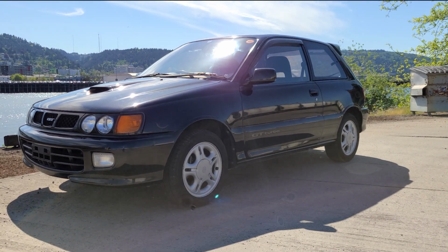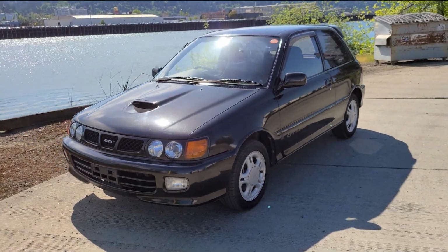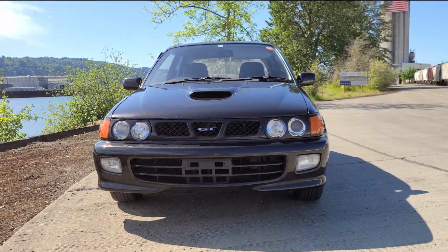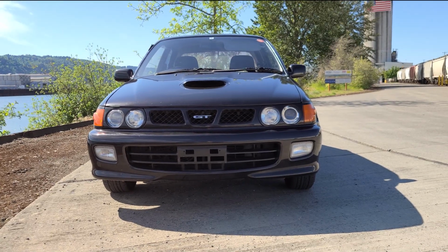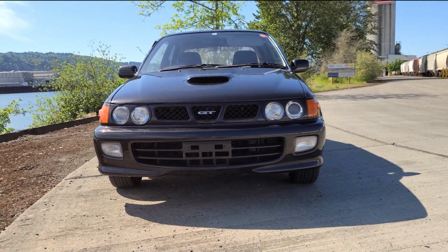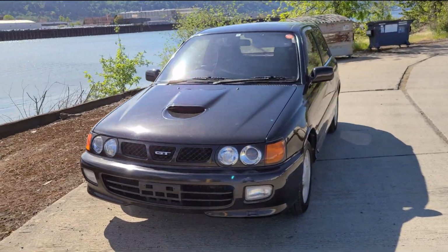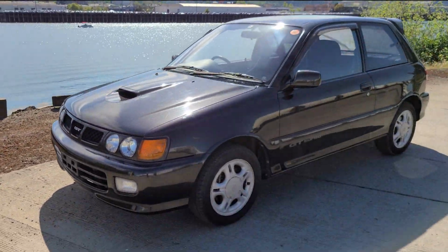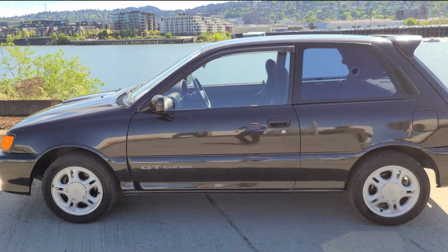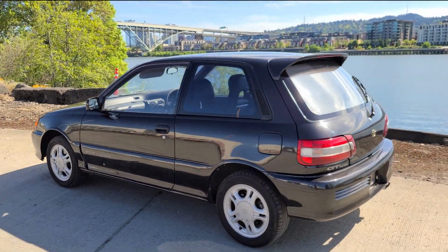So these Starlets were offered in their most expensive trim level, this being that. It comes in a 1.3 liter 4E-FTE, so that's the turbocharged variant of the 4E-FE engine, 135 horsepower, and this thing only weighs about 1,980 pounds. So we have a pretty decent power to weight ratio. You guys are welcome to crunch the numbers on that and learn how it stacks up to other vehicles, but it's up there in the fun factor.